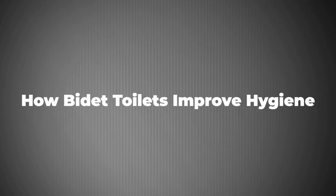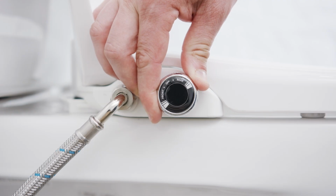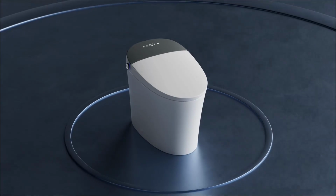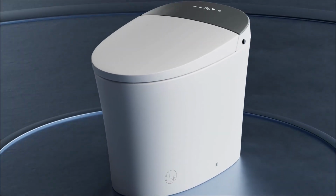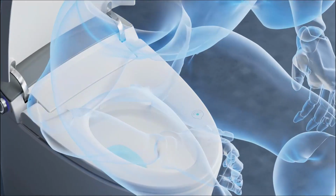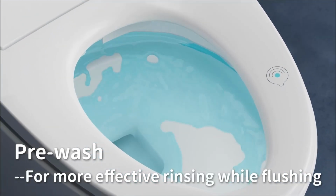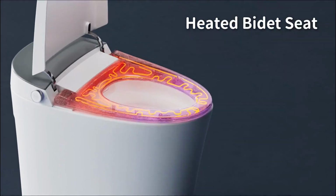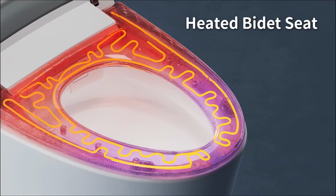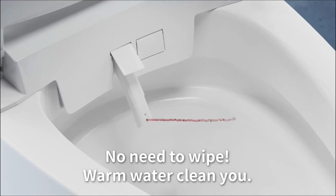How bidet toilets improve hygiene. Toilet paper might seem like the go-to for cleaning up, but it often leaves behind residue, and that can lead to irritation or even infections. Water, however, gives you a much more thorough clean. We wash our hands with water for a reason, right? Bidets are especially great for people with sensitive skin, medical conditions like hemorrhoids, or those recovering from childbirth. They're gentle and soothing, which makes all the difference when you're healing or just trying to be more comfortable.